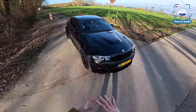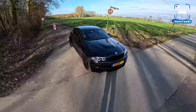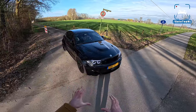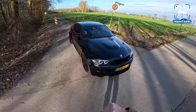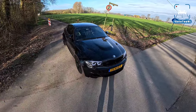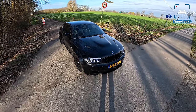So it started life as a 123 diesel that had some issues with the engine. Robert then bought the car from his customer, and it kind of got out of hand from there. So he bought a wrecked BMW E92 M3 with the V8 engine, and he basically swapped everything from that car into this one. So subframe, engine, gearbox is all BMW E92 M3.